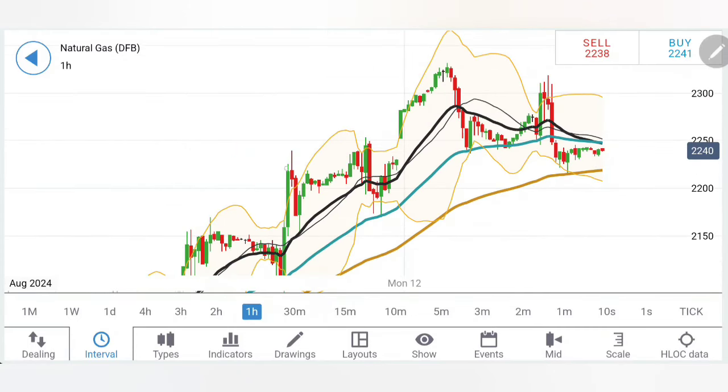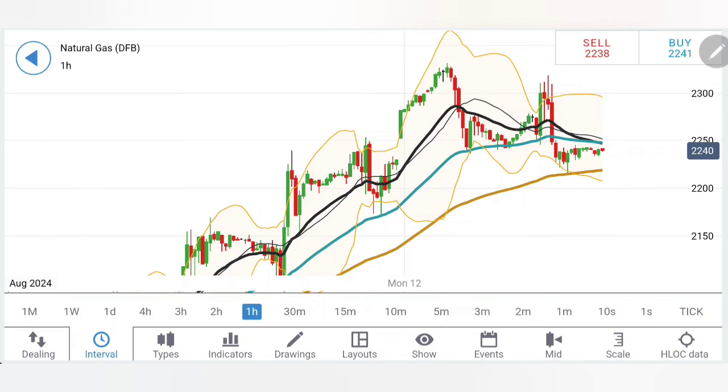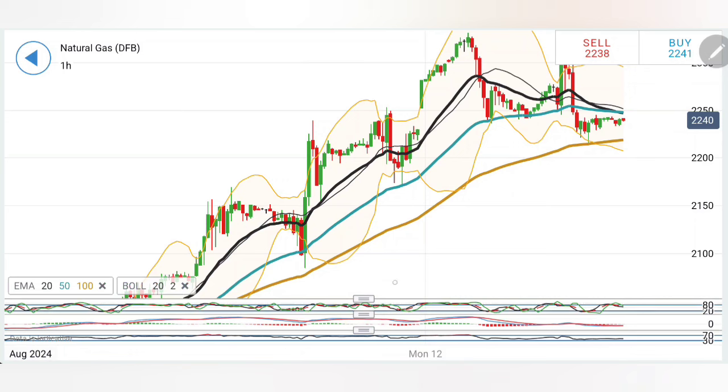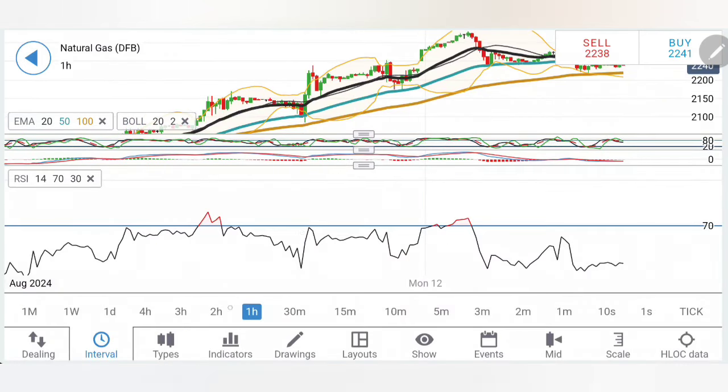Now 2.2 to 2.18, natural gas has got extremely strong support. What is happening here? If you look at the formation, drop, retracement, it could retrace. Lower highs, lower lows are seen. The top of the channel is now at around 2.28, 2.3 zone. Any move beyond 2.3 is the only confirmation of reversal. Moving averages crossing over here, making 2.25, 2.26 a greater resistance. Stochastic at bottom, the MACD almost flat.